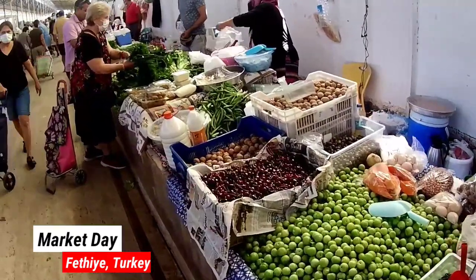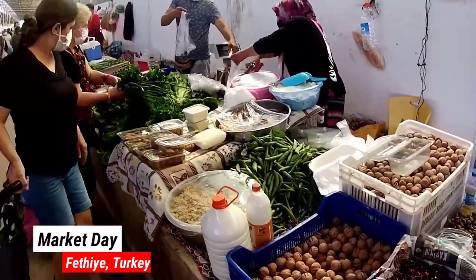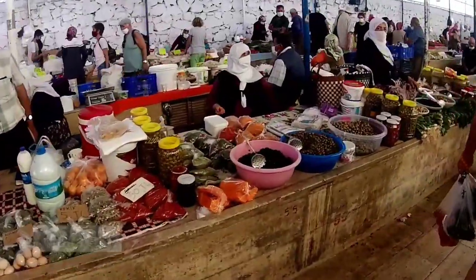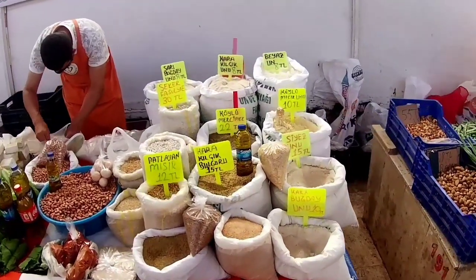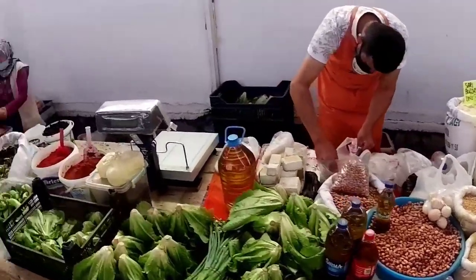If you are cycling through Turkey, then make sure you take advantage of the markets packed with tasty fruits and vegetables. With the exchange rate at over 12 Turkish lira to the pound, you can literally buy a day's food for pennies.